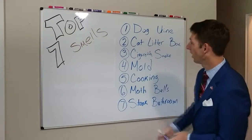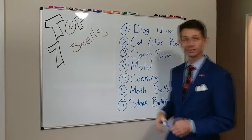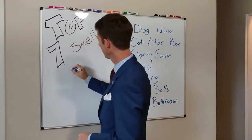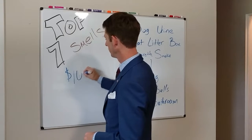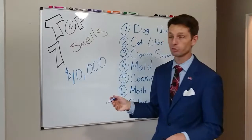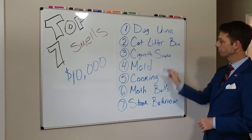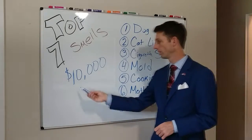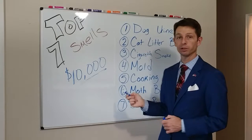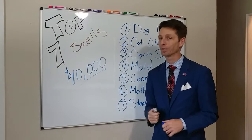So the reason why these smells can stank up the sale of your house is because a bad smell can reduce the value in a buyer's eyes of your house by $10,000 and sometimes more. So would you rather take the time to figure out how to get rid of the smell or to prevent the smell, or give the buyer $10,000 off the price of your house? I think you'd rather get rid of the smell, unless you just don't care about money. But that's not very many of us.